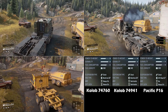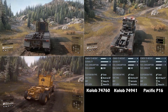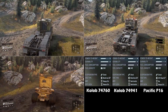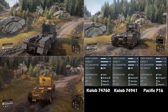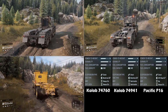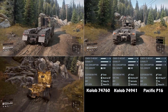Alright, so now we have the power test. The Pacific P16 does not have all-wheel drive, unlike the two Kolobs. But as you'll see, this doesn't really make a difference. It just doesn't need all-wheel drive. The Kolobs are both driving with all-wheel drive and diff lock on in low plus. And you'll see the Kolobs sort of struggle on the hills, a bit of wheel spin. But the P16 just goes and goes, and as you can see, it's way ahead.